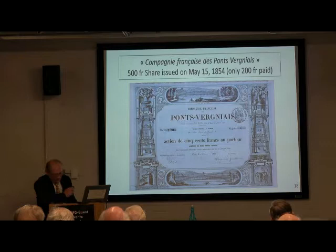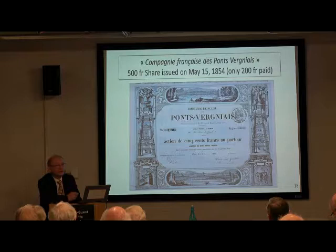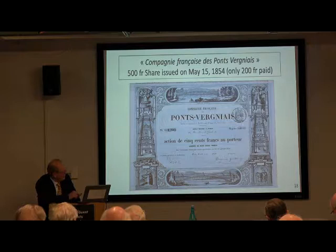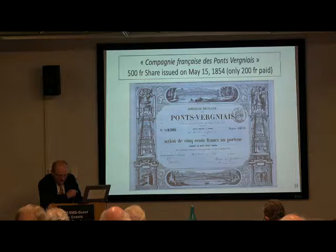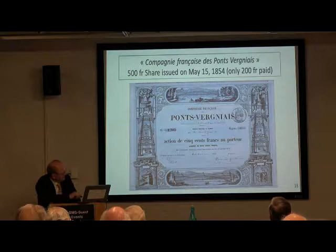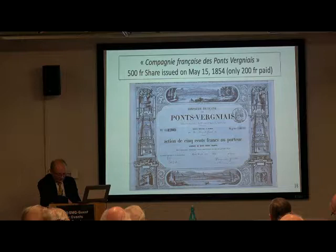The company shareholders are invited to make their second payment of 100 francs per share on the 15th of May 1854, and the shares of 500 francs paid up by 200 francs were issued on the 15th of May 1854, signed by Vergniais and Gautier, the managers, and by Vauclin here as representative of the supervisory board, or somehow the board of directors, board of administration. Nicely done, this share, with representation of the Lignon bridge on the four sides. At that time, it was the only Vergniais bridge that had been built.